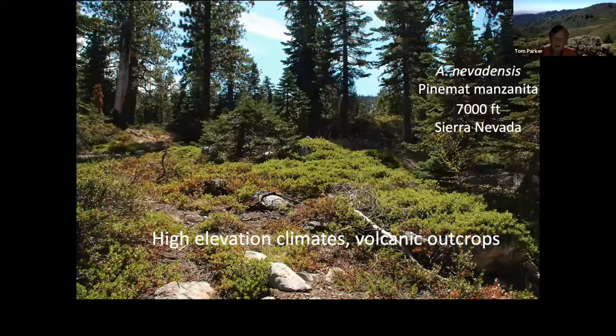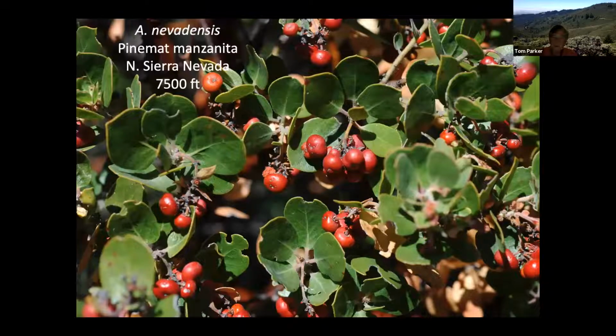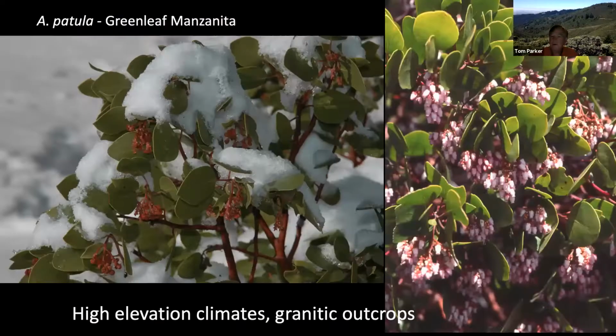So here we are in the High Sierra, Arctostaphylos nevadensis, the pinemat manzanita. Very widespread as you get up in higher and higher elevations. The fruit, they look like little apples. And since you've heard this all before, I'll just go through the slides a little bit. Arctostaphylos patula, the greenleaf manzanita. Really lovely plant.